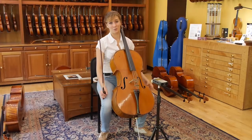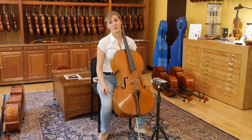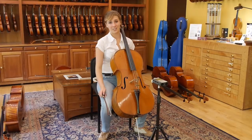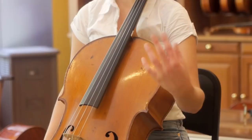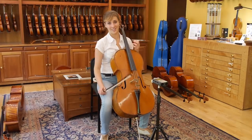The benefit of an old maker is that the wood has had time to adjust to playing in a way that makes the instrument very resonant and gives it more warmth. You'll be able to hear that this cello is very bright, but at the same time it's warm and it doesn't sound like a trumpet, and it's not abrasive, but the sound has its own personality and its own character that I think you'll be able to hear.